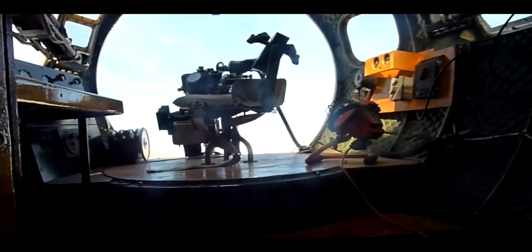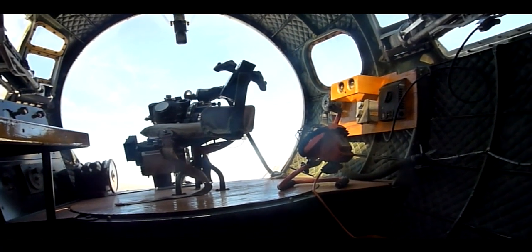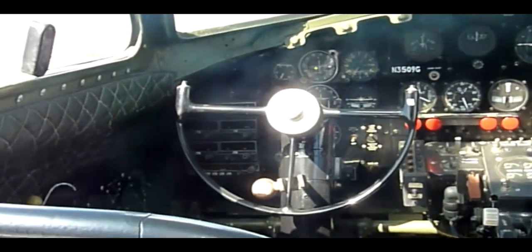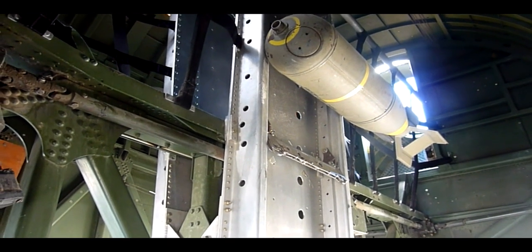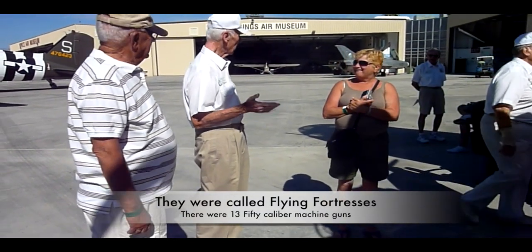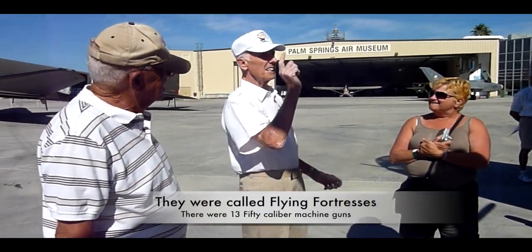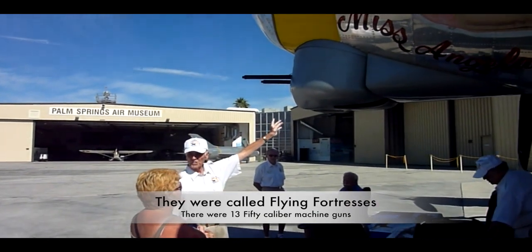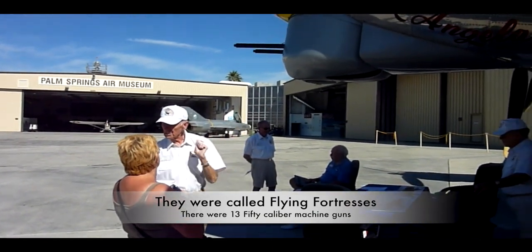Of course, it's the B-17 Flying Fortress. It's called Flying Fortress because it has 13 50 caliber machine guns. They're all 50. It has a crew of 10.